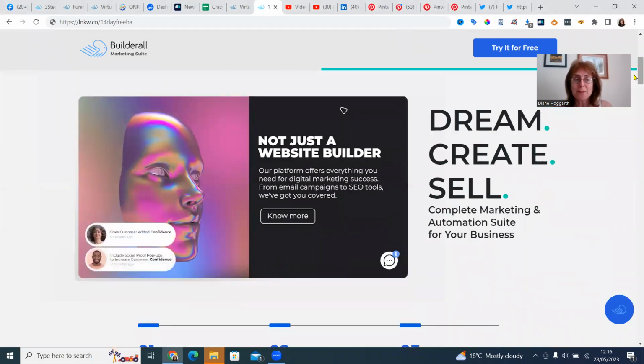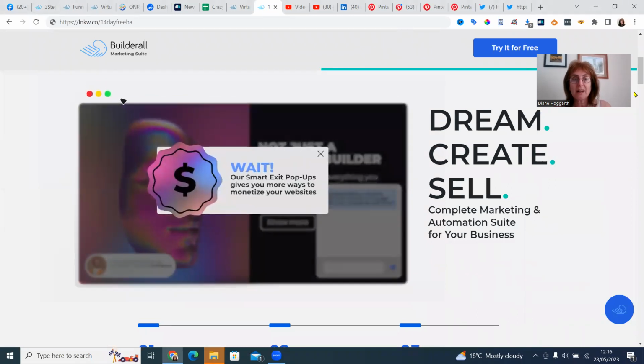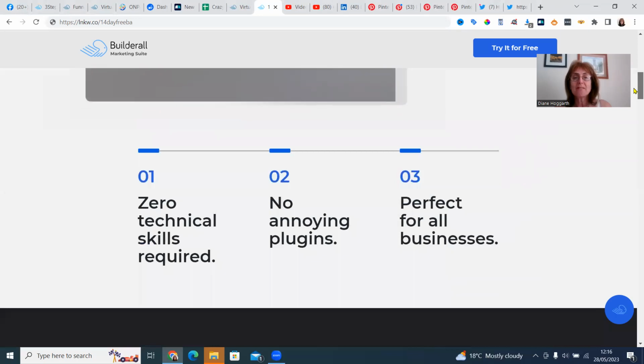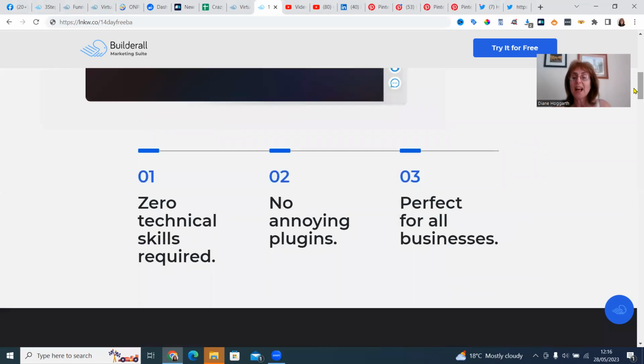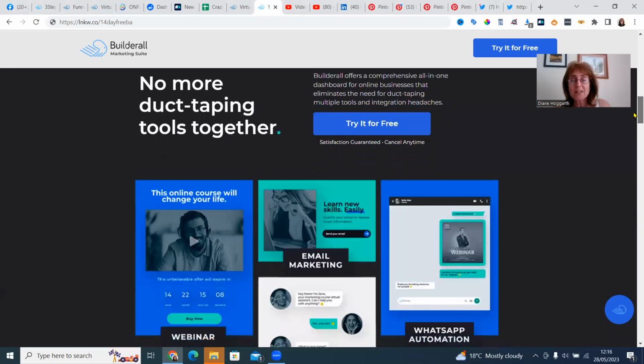It's not just a website builder. If you just watch the little video, you can have chatbots in and everything else. Exit pop-ups, for example. Now, you don't need any technical skills, and it's perfect for all businesses, and it's all in one box, guys. So you don't have to think, what's the login for this one? What's the login for that one?